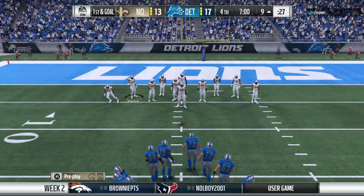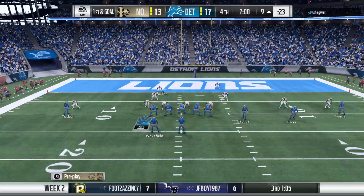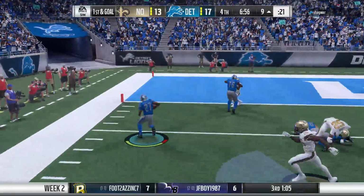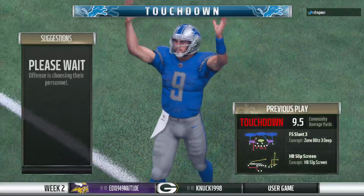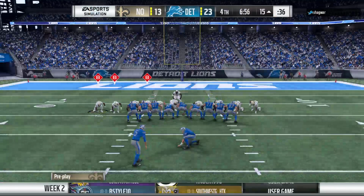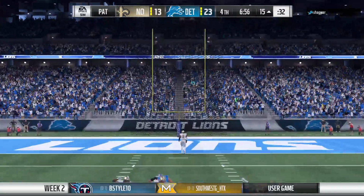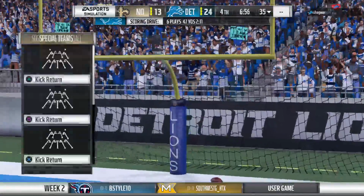And on the outside, they're playing press coverage. Now they set up the screen. That's complete. And he'll get into the end zone. Touchdown, Detroit. A great play there. His 3rd touchdown of the season, all coming in this game. And the Lions are able to grow their lead. And it's up and good.